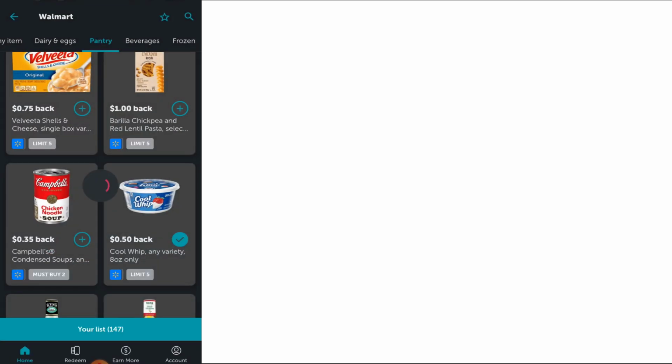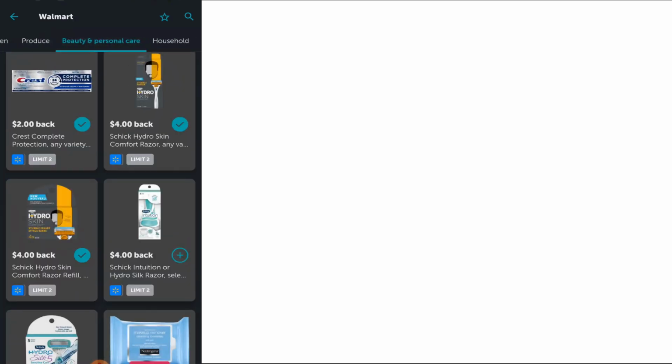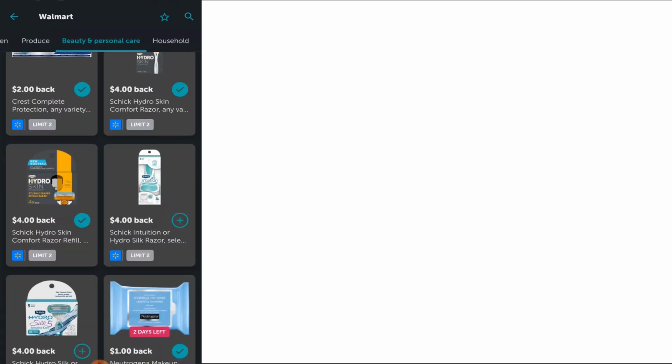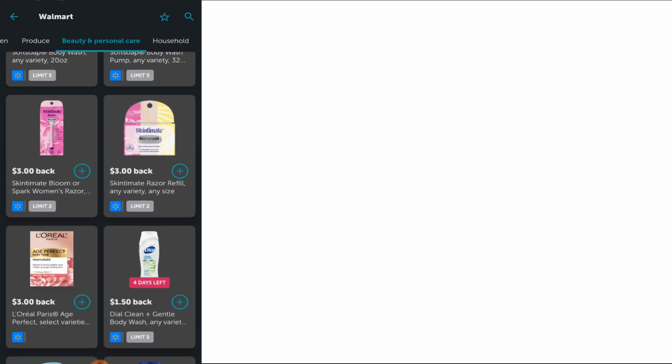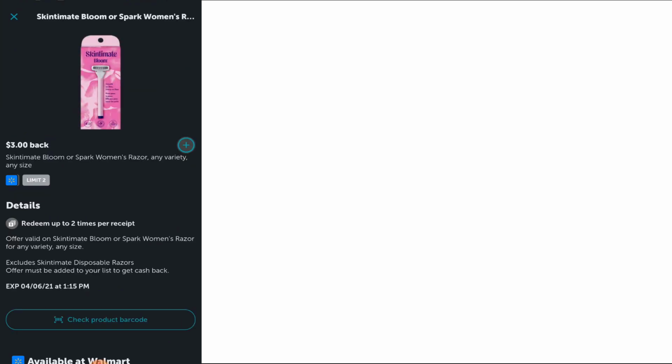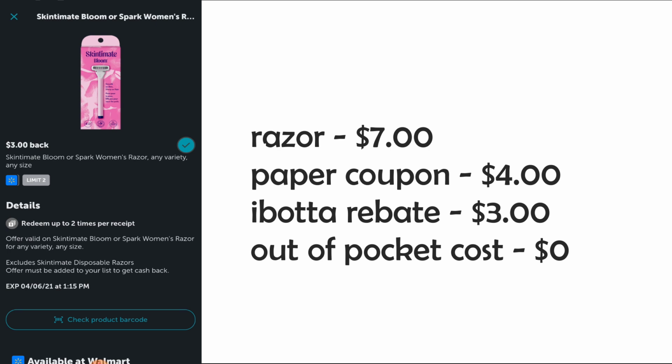And you can do that with so many different offerings, especially you see this a lot with beauty and personal care products like razors, toothpaste, things like that. So for example, I know recently we got a lot of paper coupons for this new Skintimate Bloom razor. So if I have a $4 paper coupon and a $3 Ibotta rebate on this $7 razor, well, look at that. Now that razor is free.